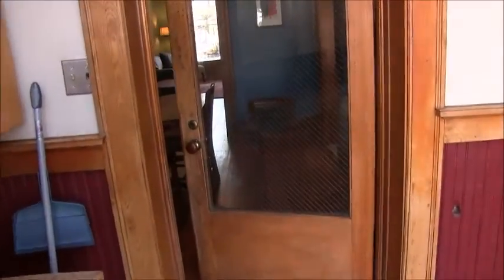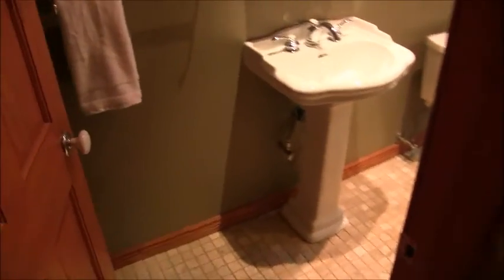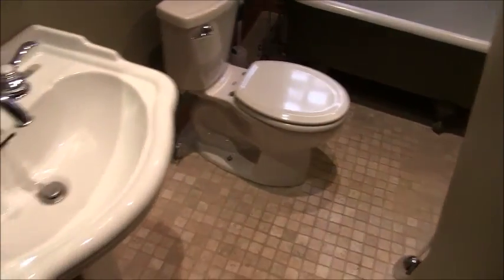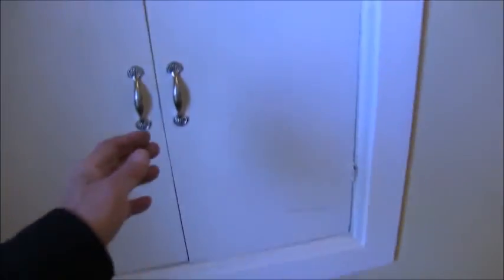So now let's go upstairs and look at the two bedrooms that are upstairs. Before we go upstairs, however, I forgot to show you this. This is the main floor bathroom, which is a full bath with a clawfoot tub, glass brick window, newer toilet, and pedestal sink. Now let's go upstairs. Pausing on the landing, here's a little storage, no spaces left to waste in this house.